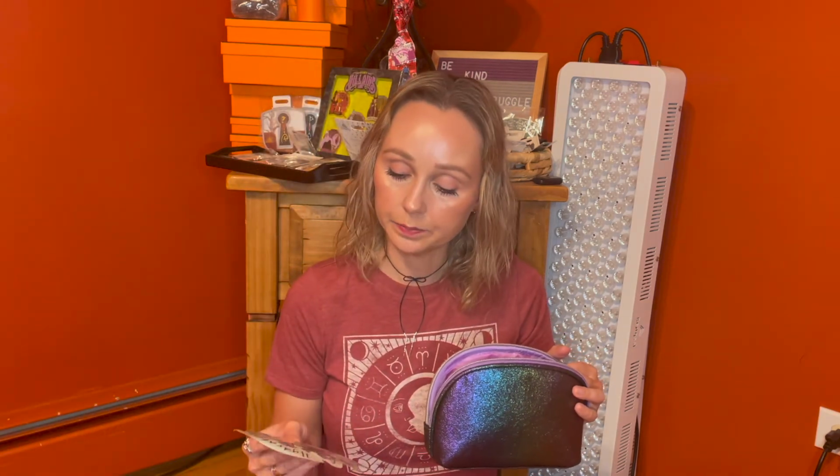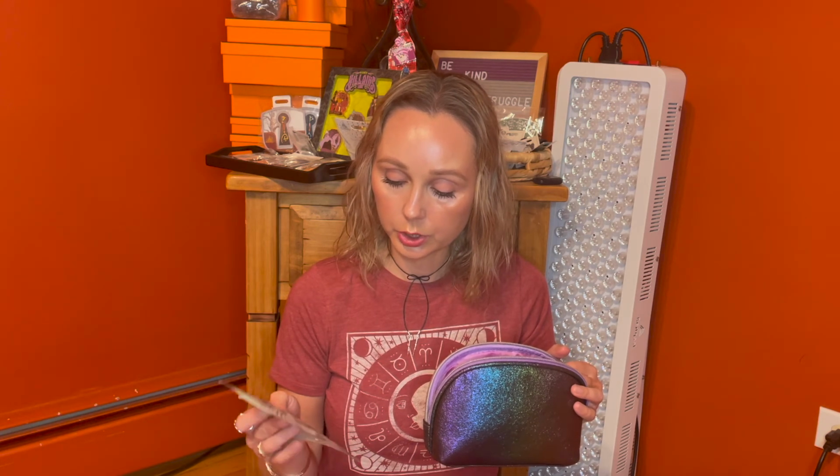And then lastly, we got the Tony Moly sheet mask, the lavender mask. So very cool. I'm excited to try more Tony Moly products. And we got this cool makeup bag. So actually, I kind of like this month. I don't know what you guys are feeling.